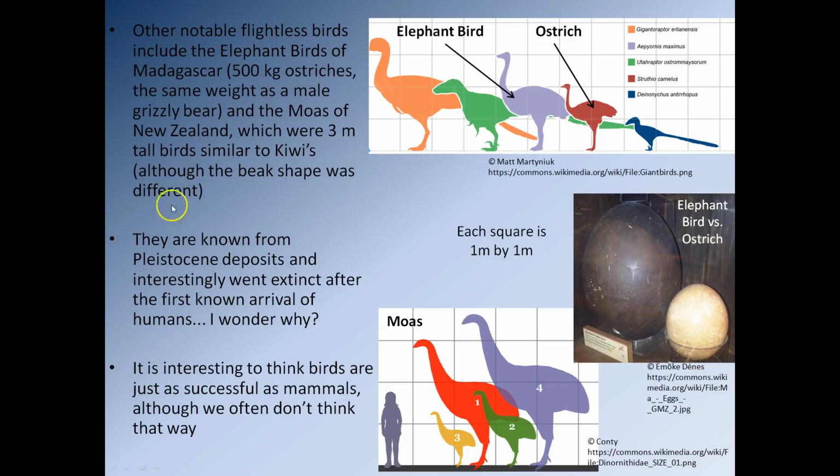So these birds are known from Pleistocene deposits, and interestingly, they went extinct after the first known arrival of humans. Wonder why? We can probably sort that one out for ourselves. As I mentioned, it's interesting to think that birds are just as successful as mammals, although we often don't think that way because we have a very mammal-centric way of thinking about life on Earth.